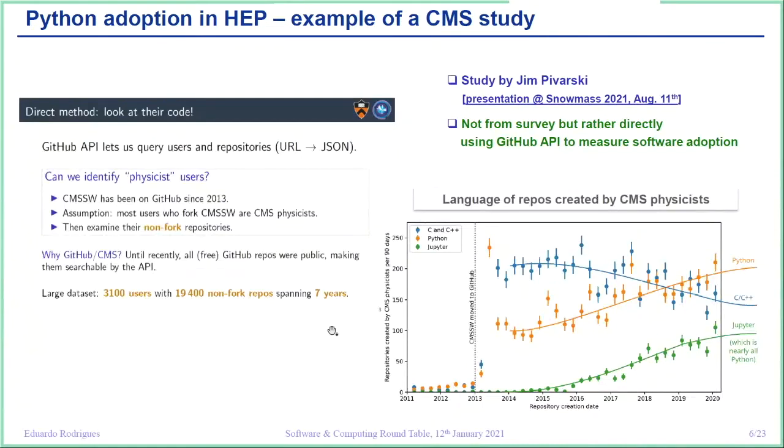And if you look at the plot on the bottom right, you can see a clear evolution of Python taking over and rising quite dramatically since 2015 or so, compared to C and C++ again. By the way, the Jupyter component there is pretty much all Python as well. So it just shows yet again the popularity of Python in the field.